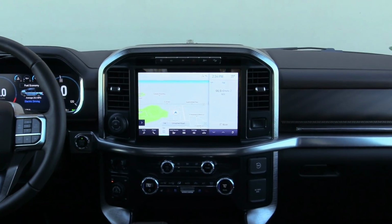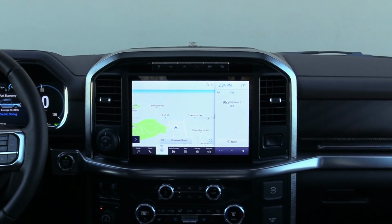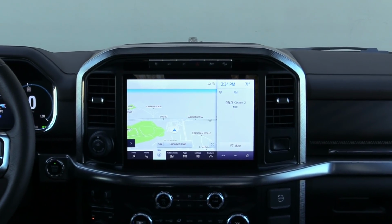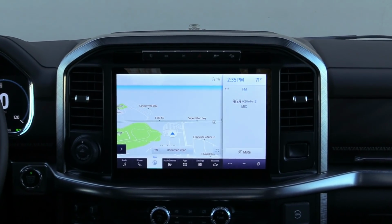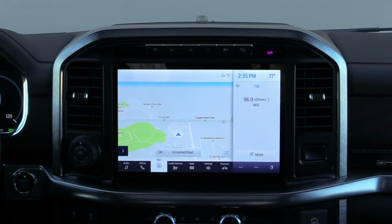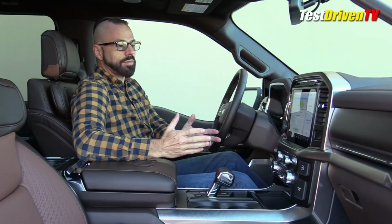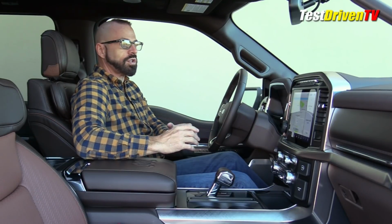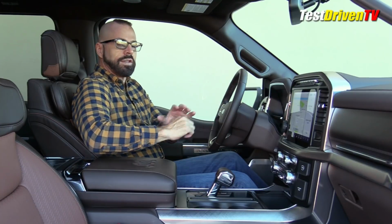Now we've got to talk about the infotainment center because this is big news. A 12-inch screen, now the largest Ford's ever offered in the F-150. It's not the portrait style like we found in the Ram and some of the other vehicles out there that are sort of becoming that style, but still a very large screen. Here we've got the B&O Unleashed sound system, which has a phenomenal audio quality. And with this is the Sync 4.